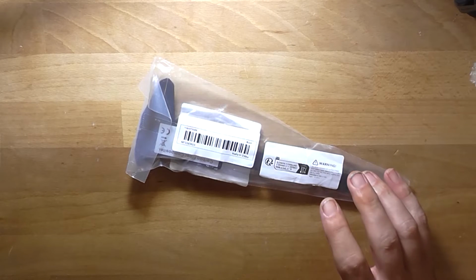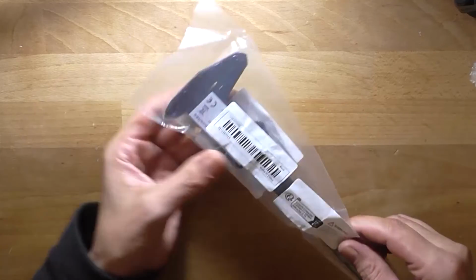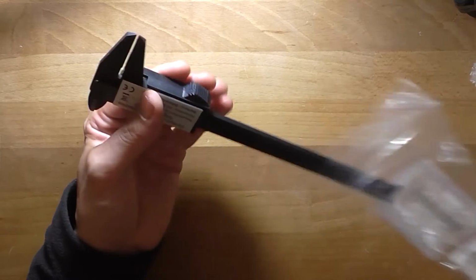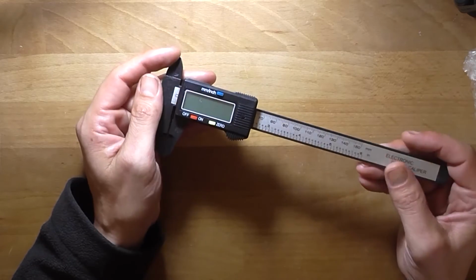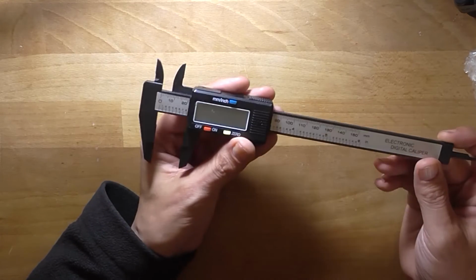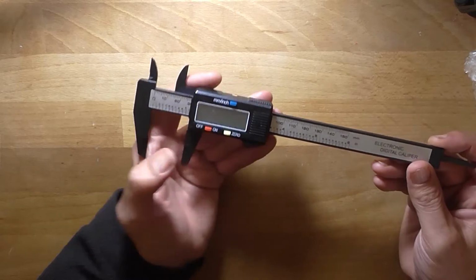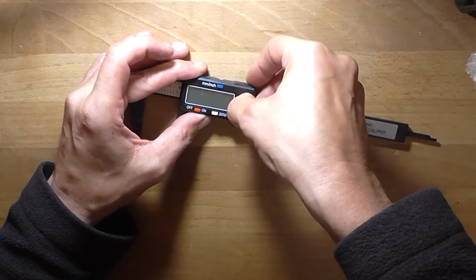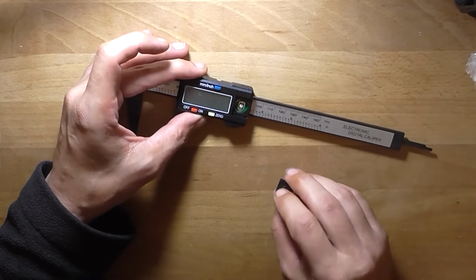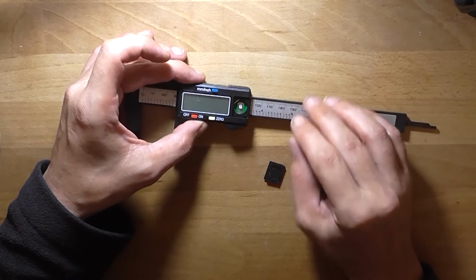And I have wanted one of these for years. This is a digital micrometer caliper set. And it looks very cheaply made. Very cheaply made. I don't know if there's a battery in it. It doesn't appear to turn on. There's no battery in it, and it didn't look like they supplied me with a battery, so I can't turn it on at this stage.